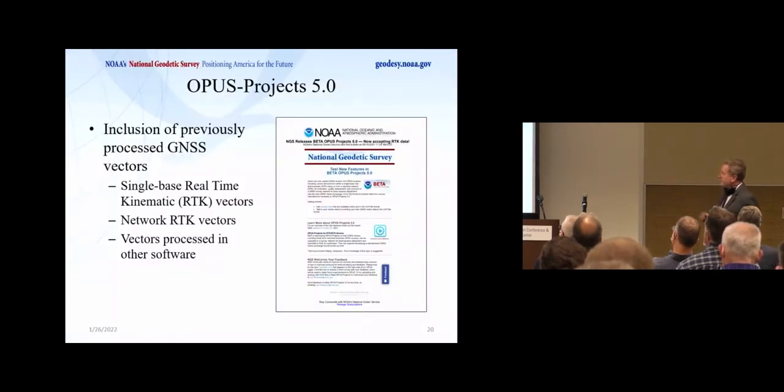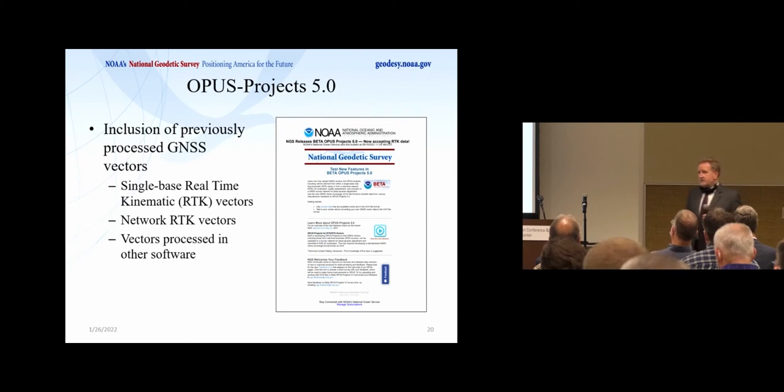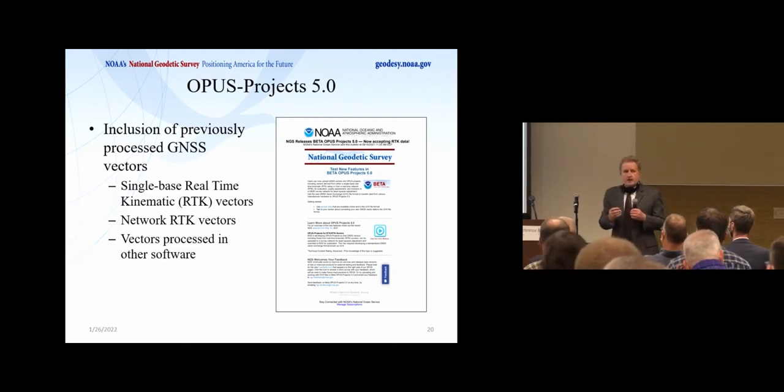As I mentioned, there's a tool out there. Some of you may have used OPUS, the Online Positioning User Service. The National Geodetic Survey has developed an enhancement of that called OPUS Projects. With OPUS, you just submit one observation and it'll process it and show you the results. OPUS Projects allows you to do campaign type work. So if you have a project with 20 marks and you want to use OPUS, you can go into OPUS Projects and do all those at once, have all those points in one project, and do an adjustment.